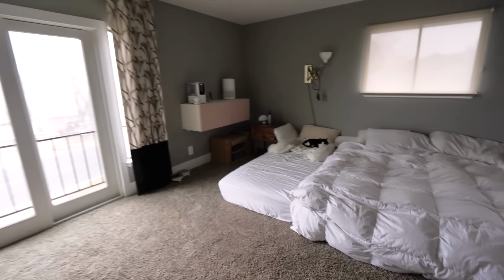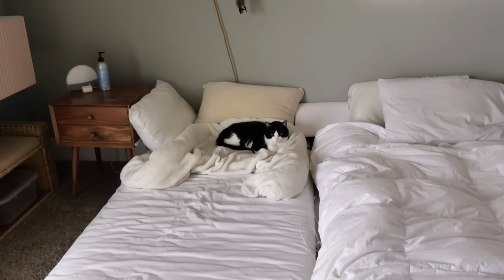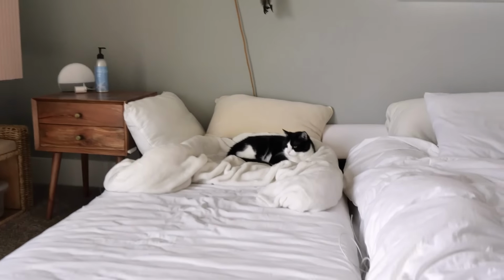I want to show you where the mattress is right now. That's the embarrassing part that y'all might make fun of me for. This is where my mattress that was downstairs in my daybed is at currently. I will concede that this is one of the silliest things I have done as a cat mom, but let me give you a little bit of background.